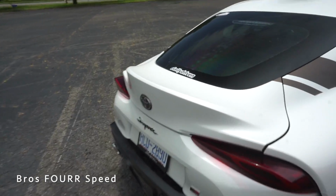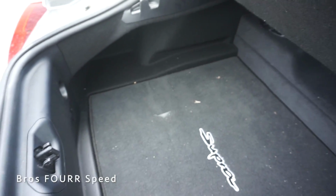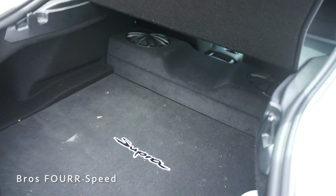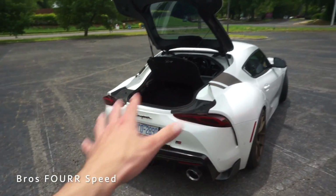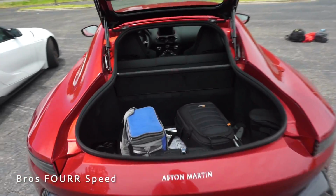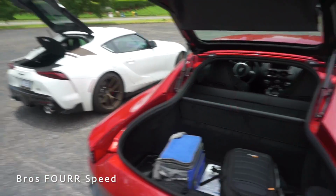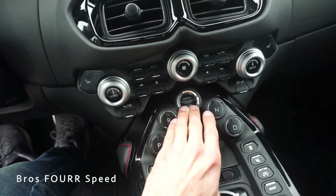And then go over to the Supra. Very similar. We have a much larger area, I think, with just a full square shape here, and then it just goes to the passenger area right there with those speakers. And then just like the other one, this is removable for larger items. So the Supra's got a little bit more interior storage space comparing it to the Aston, but nonetheless, this is laid out very well. It is very roomy on the inside in both cars, so very similar in that aspect. And then as far as both cars, let's see how they sound back to back.